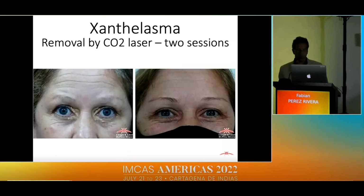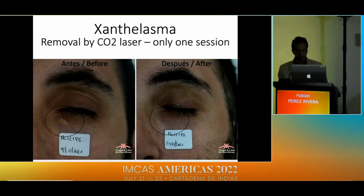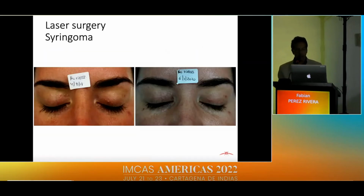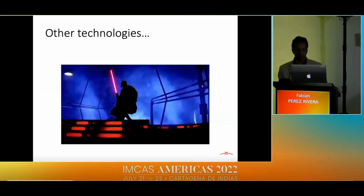or nevus. Or in this great case of xanthelasma, if you try to use the scalpel, you can cause a great problem for the patient. You can use a graft on the face, but you never get the same quality of the skin or the surrounding tissue. That's why the best indication is the use of CO2, like in another case, or for syringomas, it's the same.